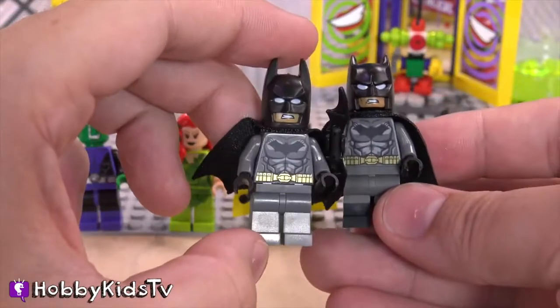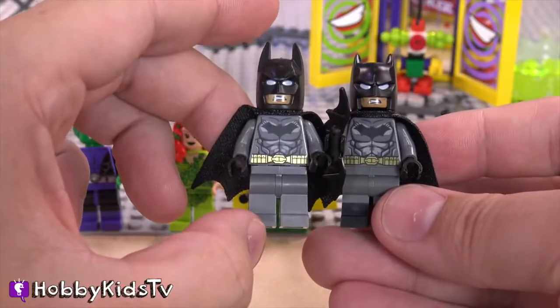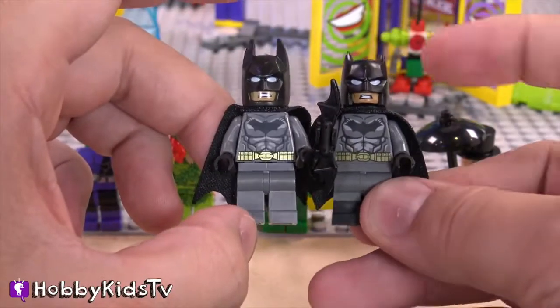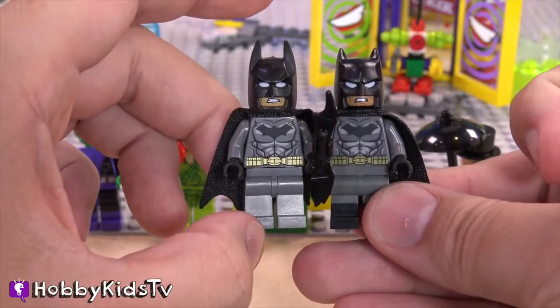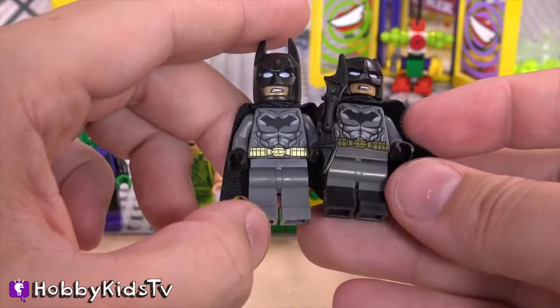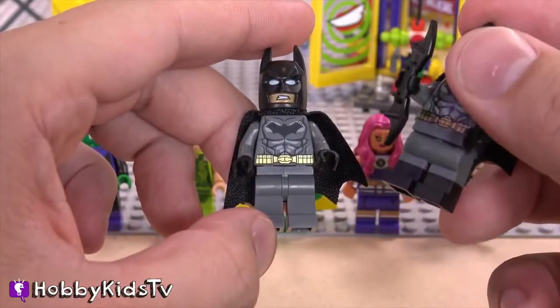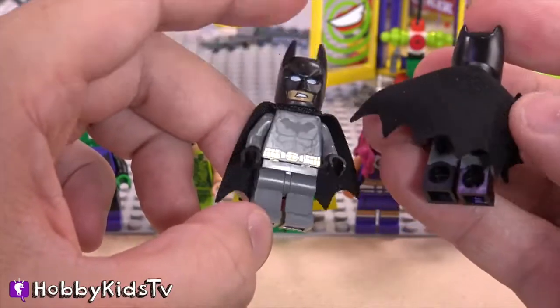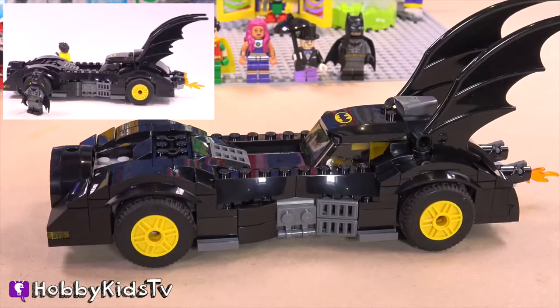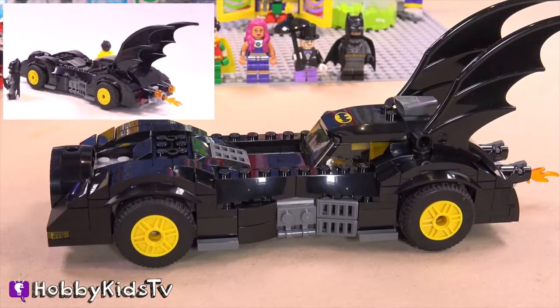You can actually see the difference in the cowls or the masks. This one has longer ears. This one has shorter. Same facial expressions, same logo, almost the same, except this one has the black boots on the suit. And they both have a cloth-like cape. I love the fact that they're going back to a classic look here.